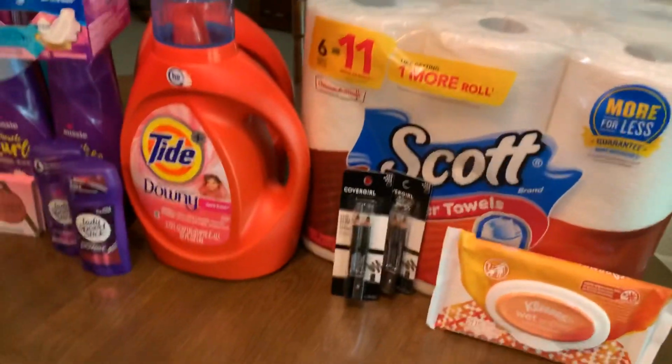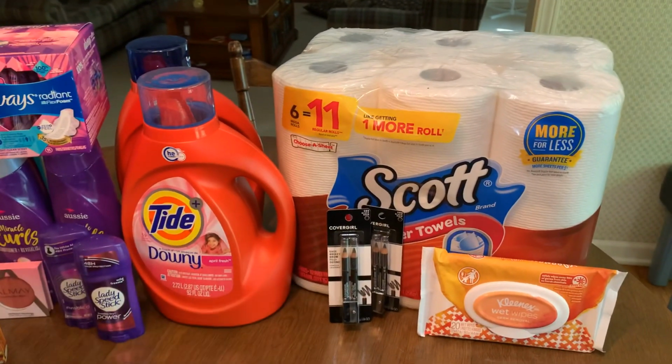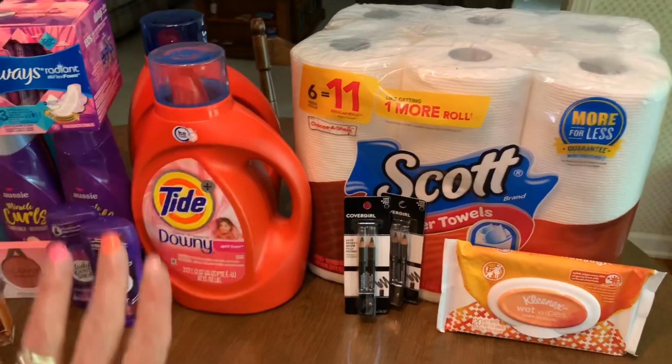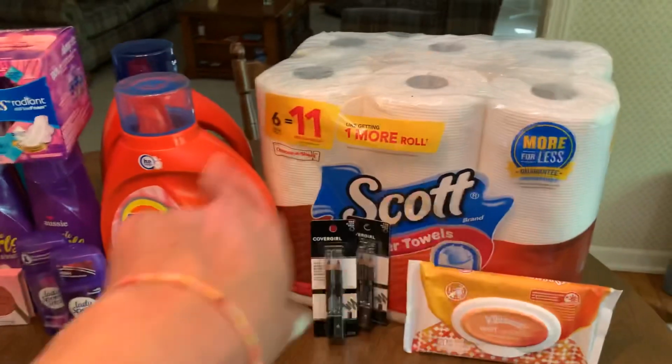And then I picked up the CoverGirl. I already told you the deal, but basically the household deal. Oh, and I had a $3 off when you spend 15 in laundry care. A lot of people got that one last week, so I used it on this. So that brought everything down to $24.86 for the household deal.